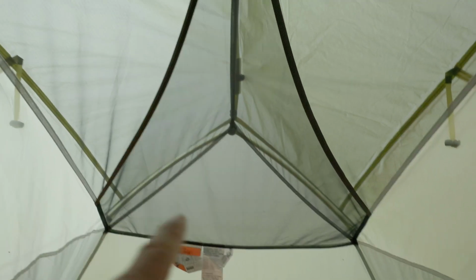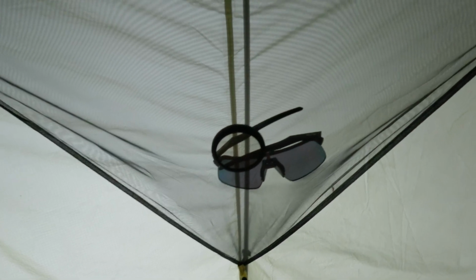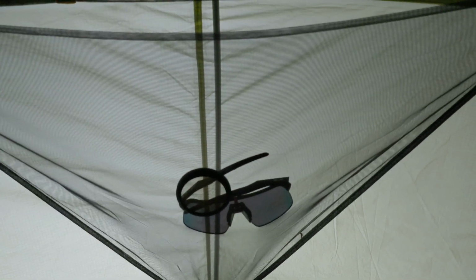So it's just this one big panel right here, and then turning up into the ceiling or the roof of the tent. Then you have this other panel up here where I have my sunglasses, and that's a perfect spot for sunglasses, hat, all the lighter stuff, you know, if you need to air some dirty laundry, whatever, or wet laundry, you can set it up there too. And then turn around, and I kind of have all this.